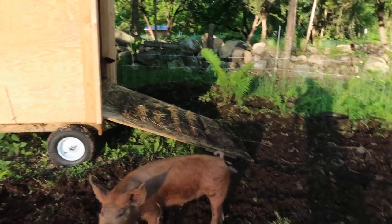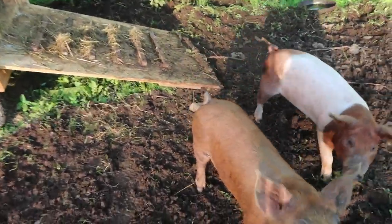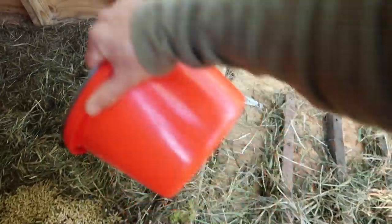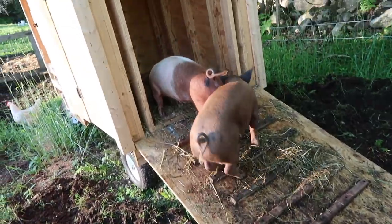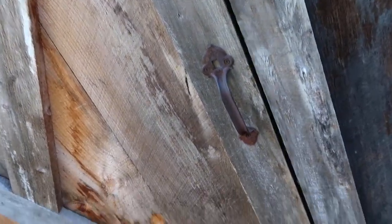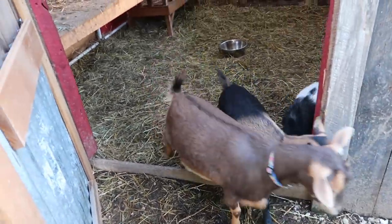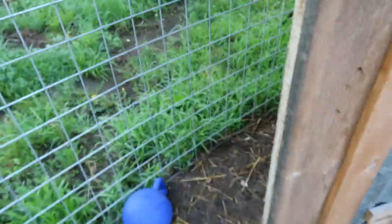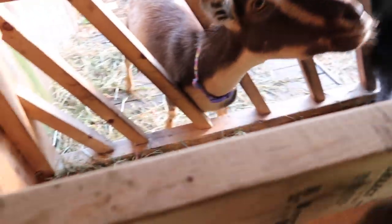Where's Chops? She's still inside sleeping. Morning, Chops. I'm gonna feed you guys up and in. There you go. We'll have to move them in a couple of days. Morning, girls. You girls ready? Say yes, we are.